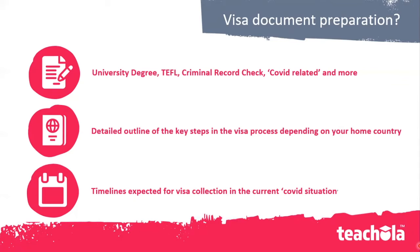The basic documents include your university degree, TEFL if it's relevant. If you have teaching experience, you're going to need reference letters on headed paper with ink signature. But I think most of our applicants for these roles will be newbies, new to teaching, or relatively new at least. You're going to need to get a non-criminal record check. Again, it's all explained in our videos. There's going to be some element of COVID-related documentation as well.